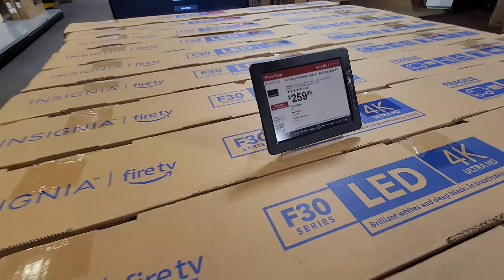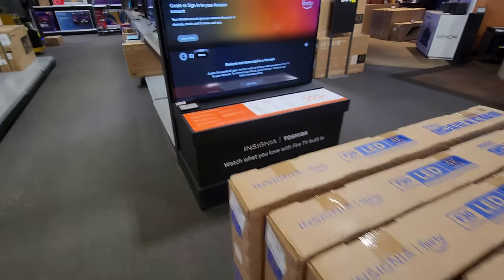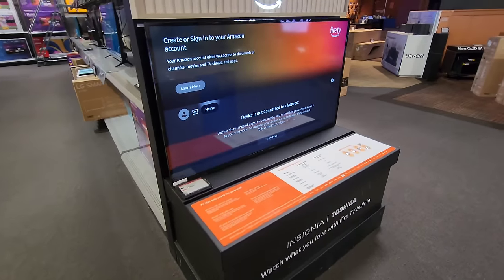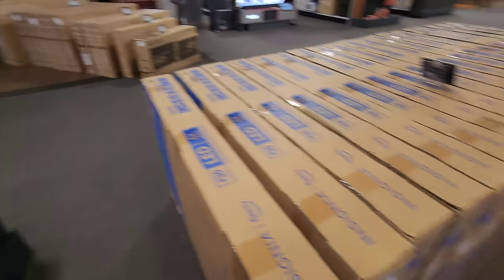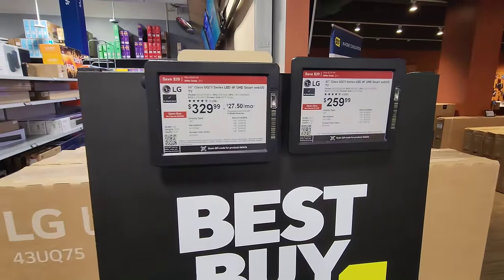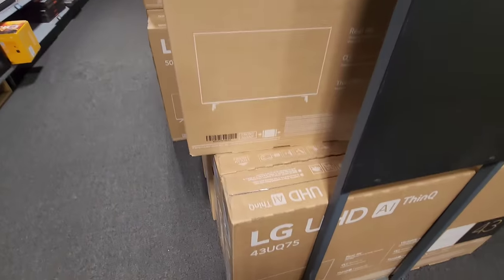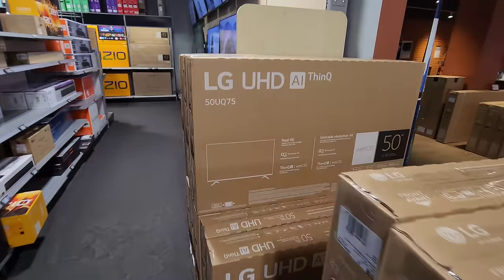I'll show you these Insignia Fire TVs. I don't really recommend them at all. I haven't reviewed them, but I'll show you them anyway. There are quite a few of them. That's the layout of the store. And a lot of these LGs, I've never reviewed these either, but I'll show them to you. They're there.